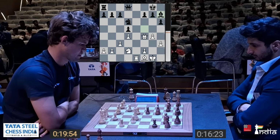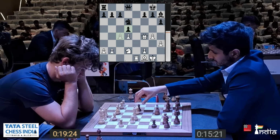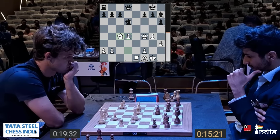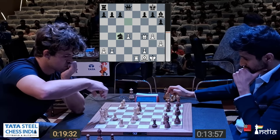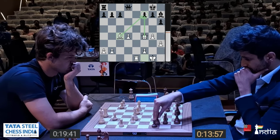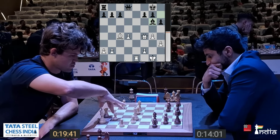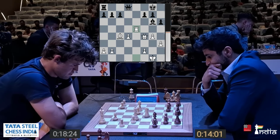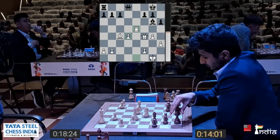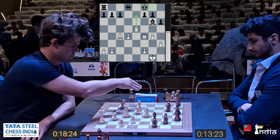Goes bishop h7. And now Magnus plays this beautiful move c4, because this is the only way in which white can get some play. Yes, he isolates his d4 pawn, but Magnus realizes that with his bishop coming out to c4, he will have some pressure on the f7 point. Vidit now brings his bishop back, which kind of shows that he should have played bishop g6 directly, but Vidit is saying, I have an isolated pawn to play against, should be fine. And now he brings his king to f8, just so that the rook cannot enter to e7 later on.